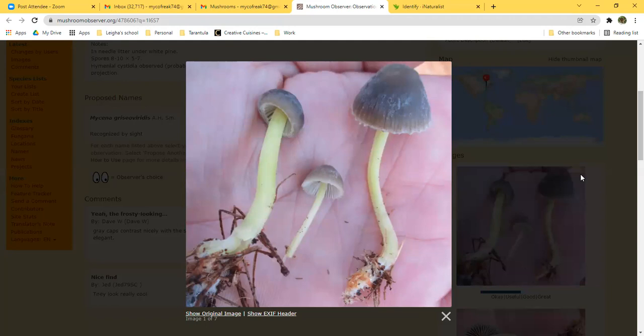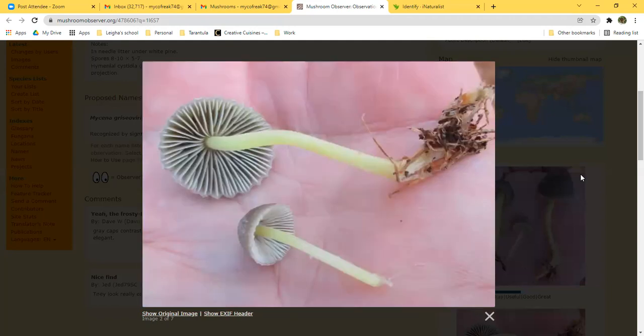And the yellowish stem, or maybe it might be like a citron color stem. And they'll also tell you in the books that the gills are yellow or greenish. And I don't really see that on mine, which is, I guess, one reason why I'm not completely confident. But honestly, I'm pretty sure this is Mycena griseoviridis.